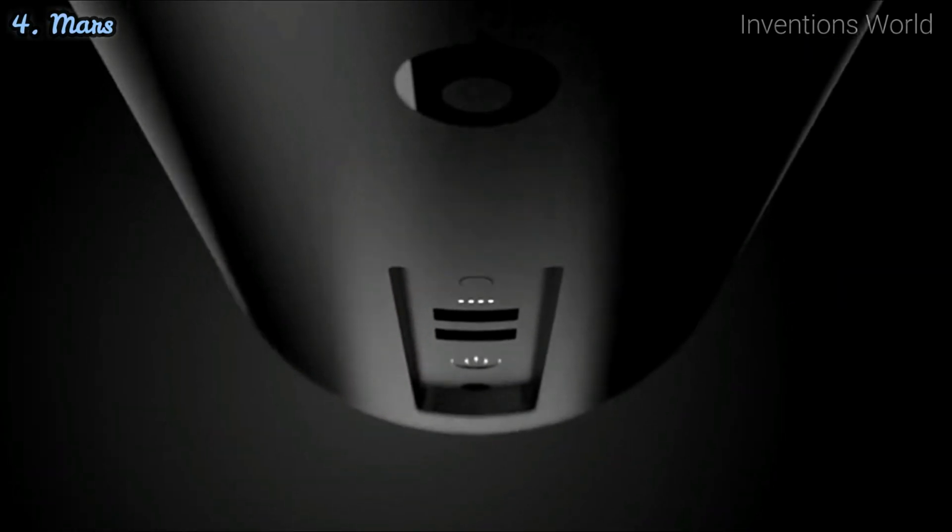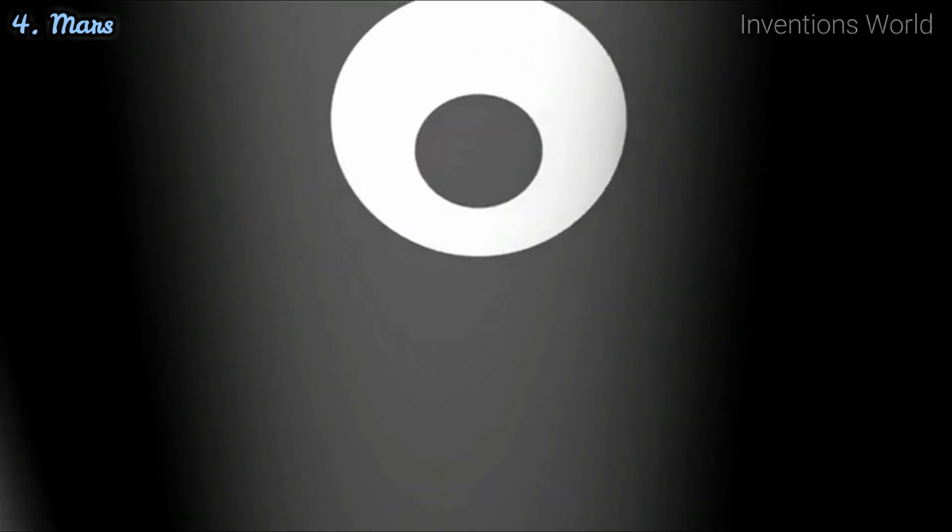We believe that our technology will forever change the way you listen to music.